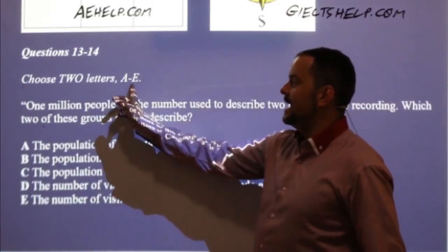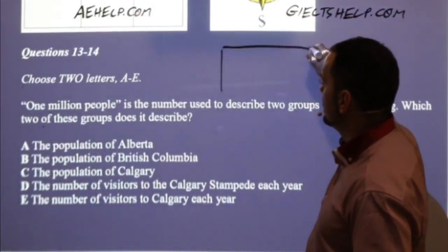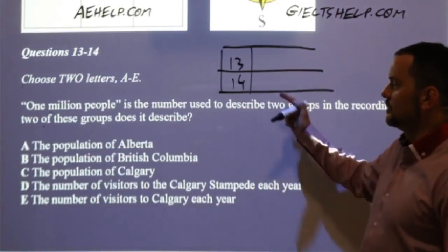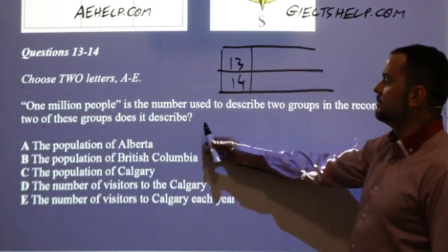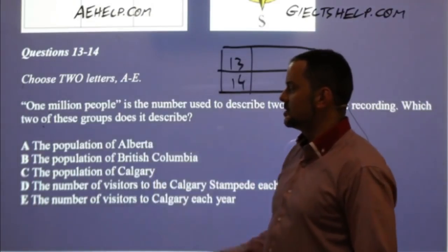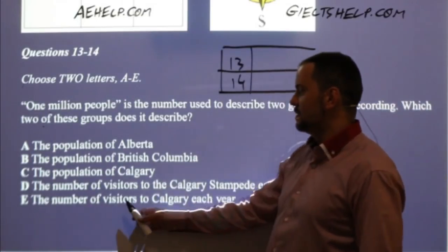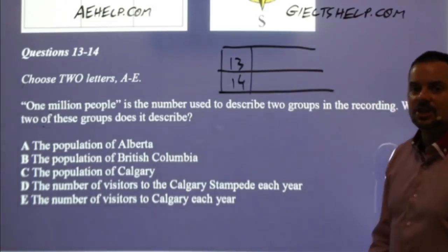Okay, so next question. Choose two letters, A to E. This is questions 13 to 14, so the order doesn't matter. You'll have boxes 13 and 14 on your answer sheet like this. Doesn't matter which one comes first or second, you just need the correct answers. So 1 million people is the number used to describe two groups in the recording. Which two of these groups does it describe? Population of Alberta, population of British Columbia, population of Calgary, the number of visitors to the Calgary Stampede each year, the number of visitors to Calgary each year.